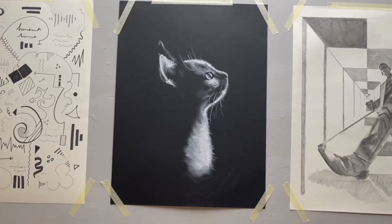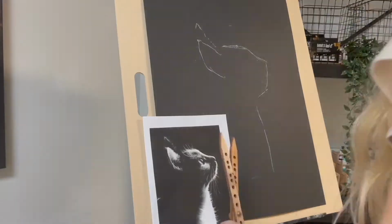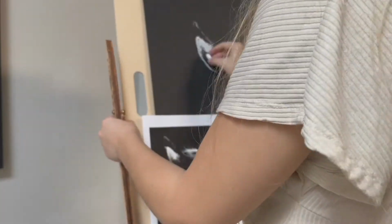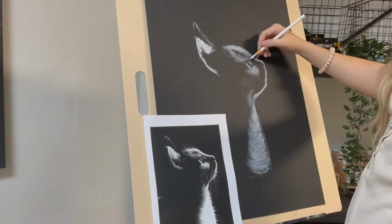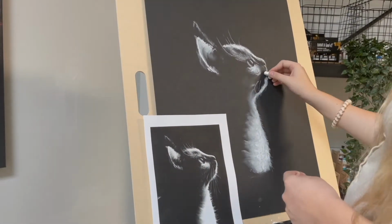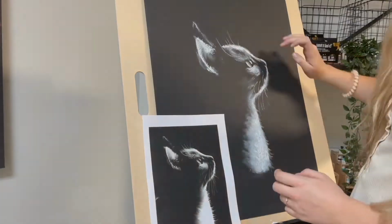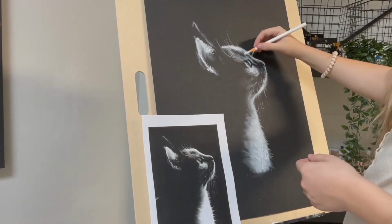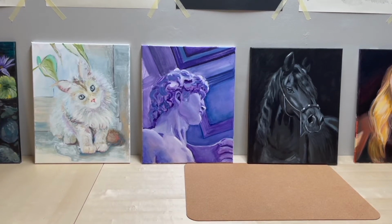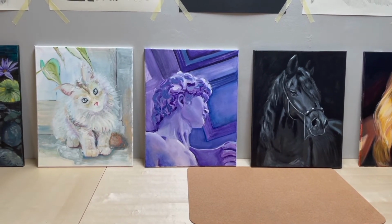And then we did this one, which was so much fun, and I think it turned out really well. It only took about 20 or 30 minutes. I guess it's because you're only really drawing the highlights. So we did this on black paper with white charcoal and white china marker, and yeah, I really like the result.